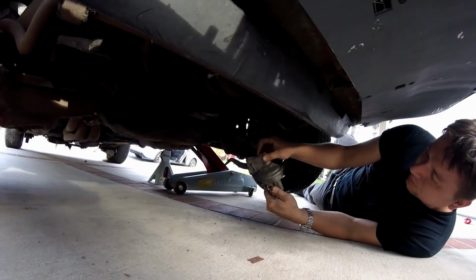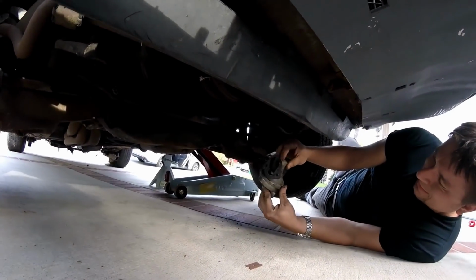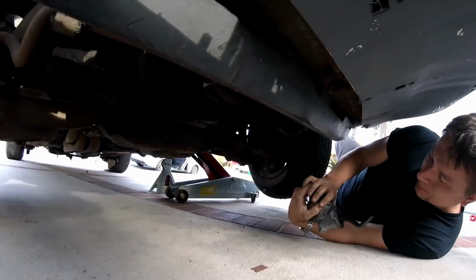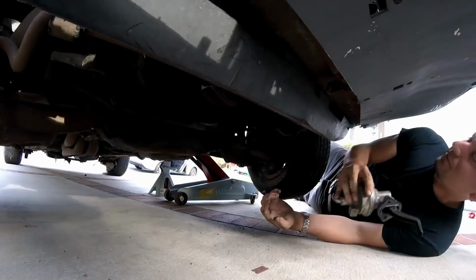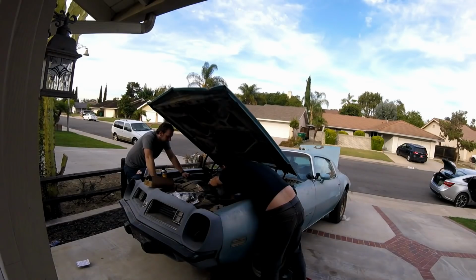Dude, this is a new pump. Uh-oh. It is new. It's even got the grease in it and everything. Let's put the other one in. Because there's no way I was going to quit. I'd rather be a failure than a quitter.